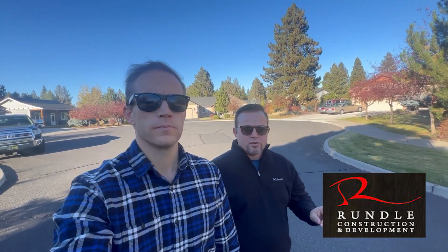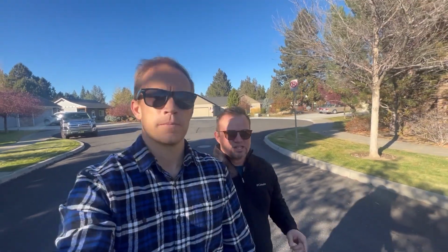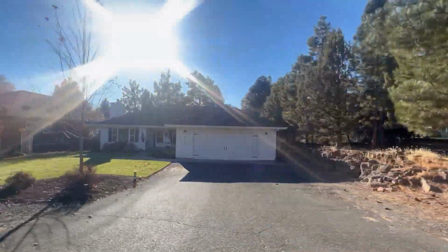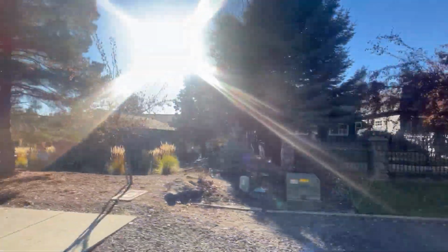Rundle Construction is the main developer in here and they build a beautiful home, a lot of single stories. As we're panning around and showing you some of the homes, you're gonna notice that they either have huge shops or an attached huge garage. A lot of them have ADUs. All of them have something a little special about them.